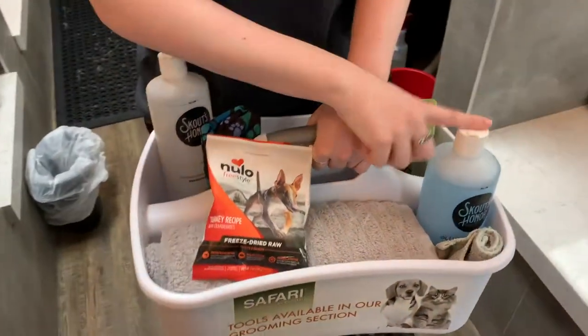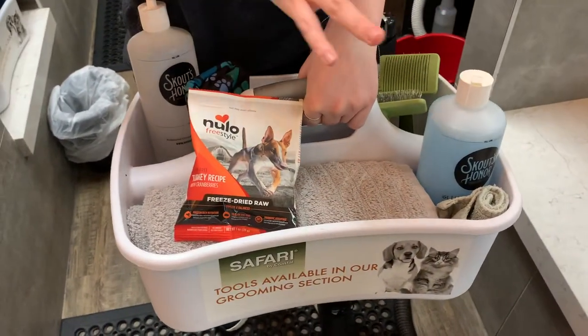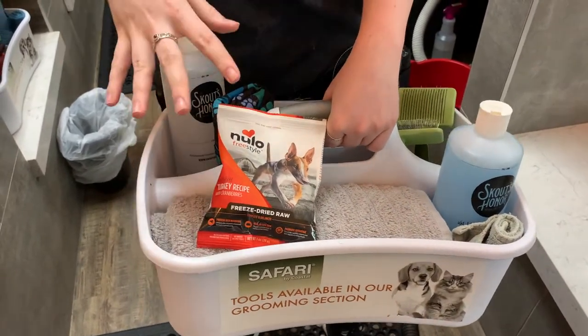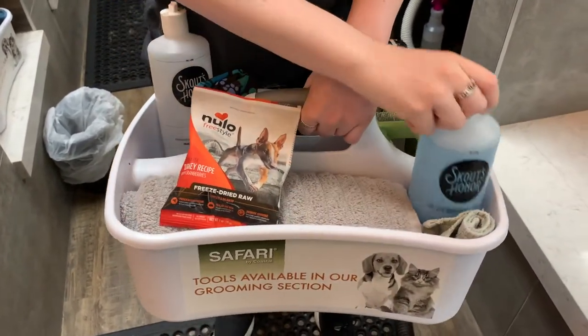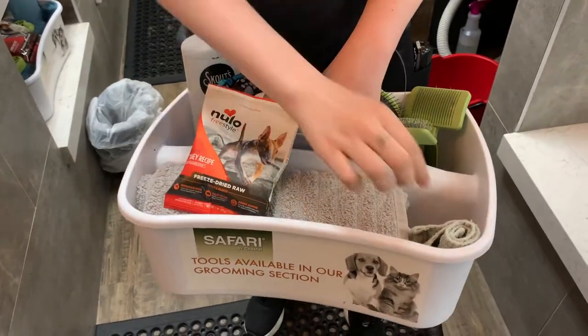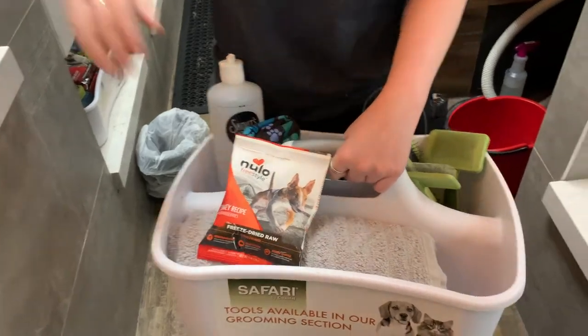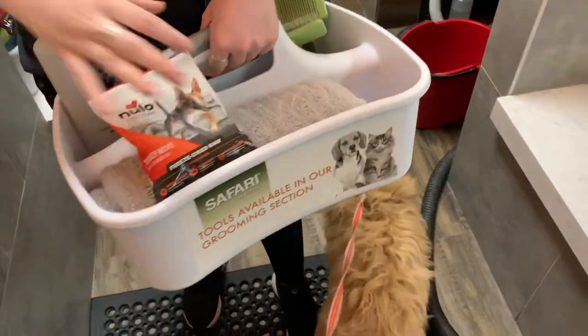This blue bottle right here is going to be your face wash. So we do suggest this to clean their face over any shampoo because if it gets in her eyes, it won't burn her eyes. So you can get a really good clean on her face. And then you also get a face towel to wipe everything off with so you don't have to spray her in the face. I know, isn't it exciting?